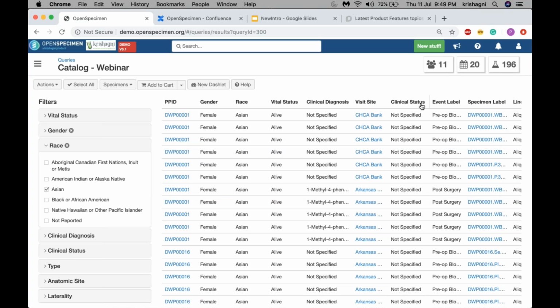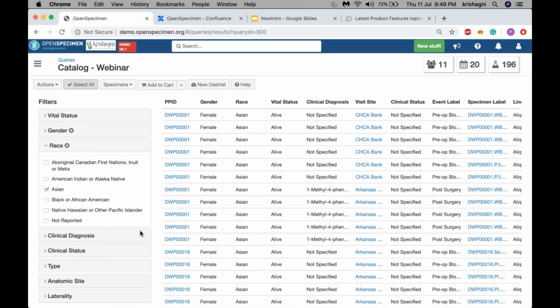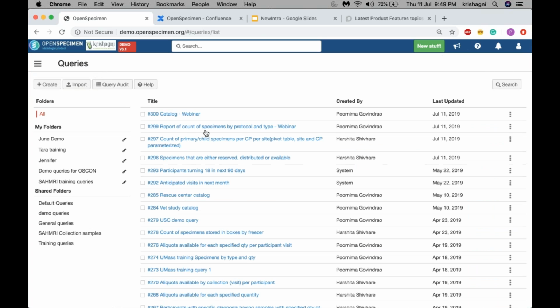The columns that you see in this report are configurable. You can export these reports. You can schedule these reports to run on a nightly or monthly basis. And then you can export the data as well into CSV or Excel format. So this is an example of a raw data report.